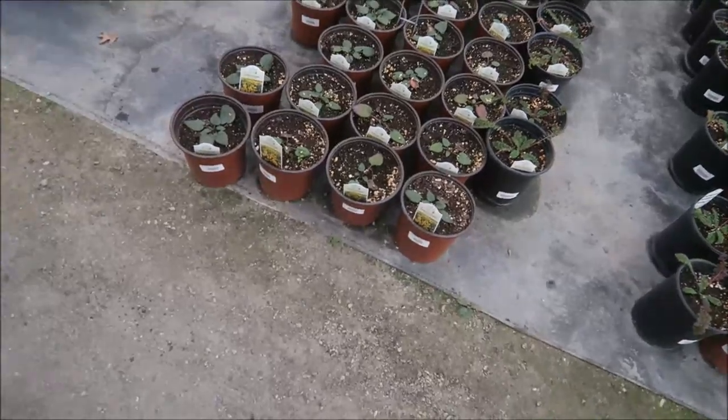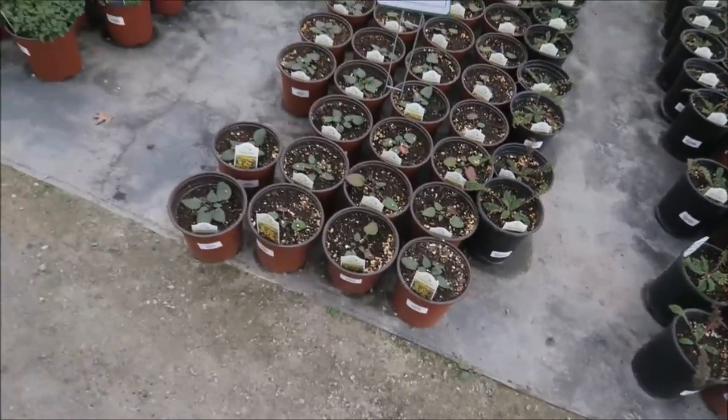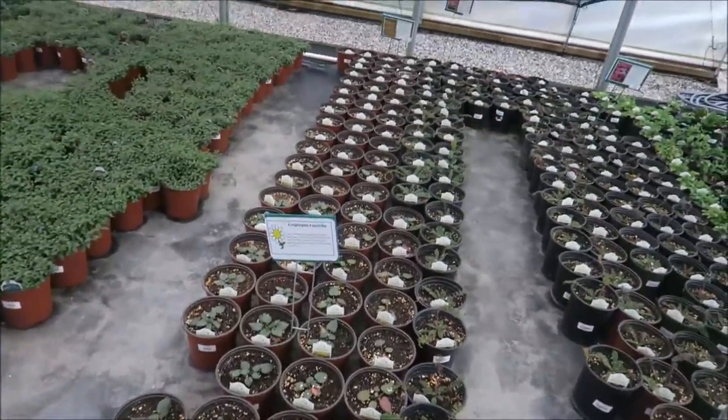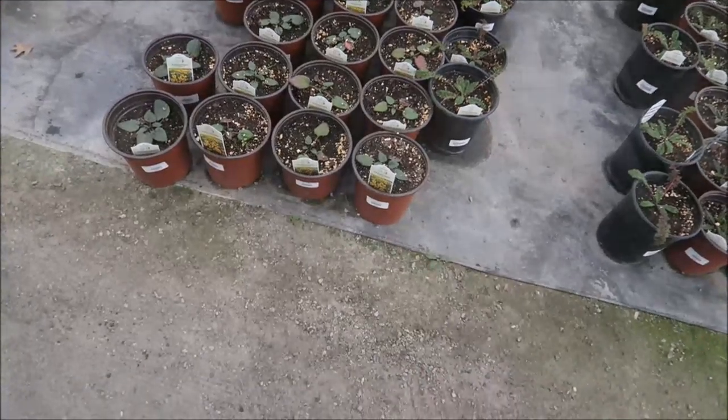See, what are those? Oh, those are those black-eyed Susans, aren't they? Yeah, looks like. Employee favorite. But it looks like the little flowers.